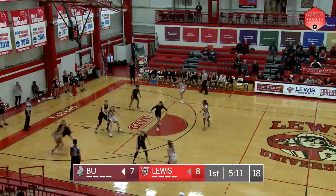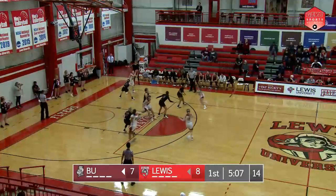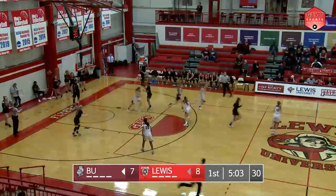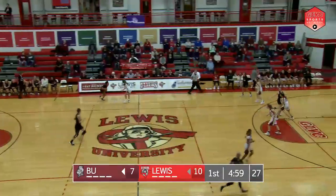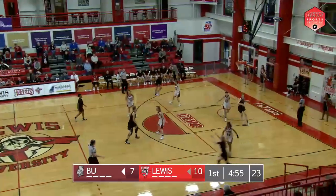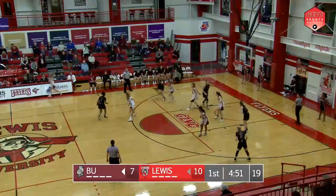Gardner low left. Up top to Black. Low right Hinders. Under the basket, and a good feed to Gardner, who finishes. Well, again, they can't quadruple team Hinders 18 feet from the basket. And if they do, we'll make them pay. And if you follow her out that far, that means a teammate is open. Gardner was, and she gets the basket.